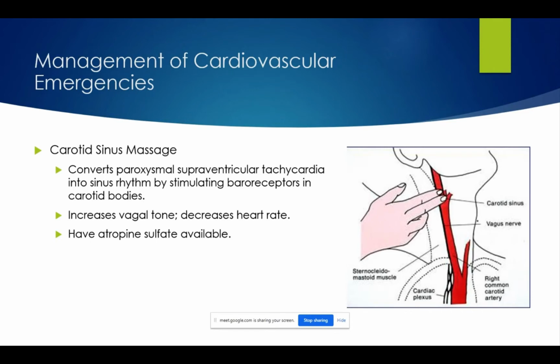So you can try to do other things first, vagal maneuvers, as far as trying to get them to bear down on a closed glottis or whatever. All right.